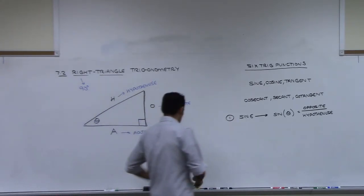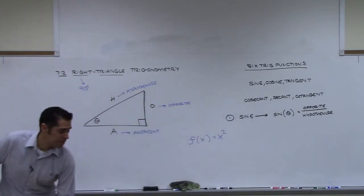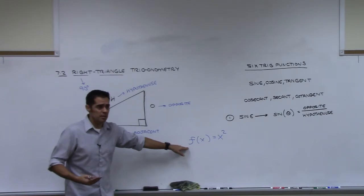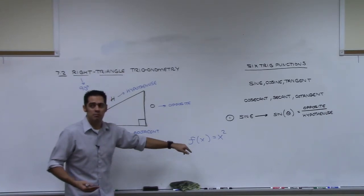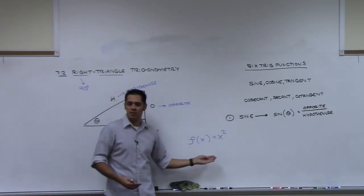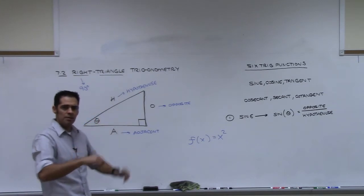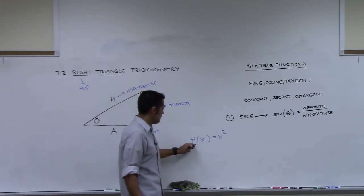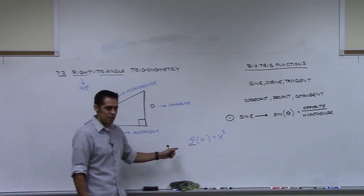Side note. What type of function is this? Quadratic, right? That would draw a parabola? What is the name of this function? No, this one right here. Forget that for a second. We know it's a quadratic, we know if we draw it it's a parabola, but do we know the name of it? F. That's the name of that function.